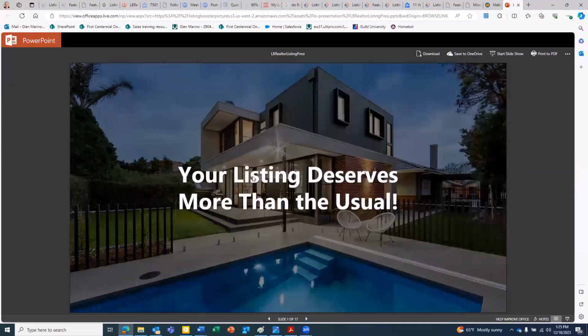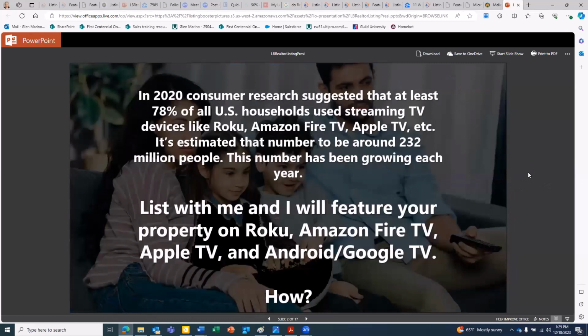So here is the listing presentation that, again, it's free to you guys from Listing Booster. But what is so cool about it is that it tells them that 78% of all households are now using streaming TV devices like Roku, Amazon Fire TV, Apple TV, and more. It's estimated the number to be around 232 million people. This year, it continues to grow. List with me and I'll feature your home on Roku, Amazon Fire, Apple TV. You're not doing this while they're a FSBO. This is when they get disgruntled. And now you're saying, can I show you what more I can do for you?